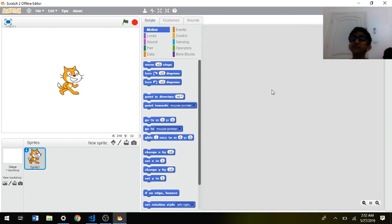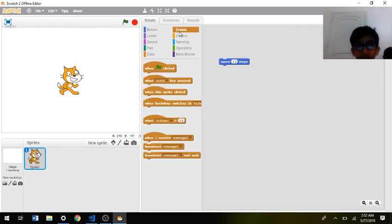Today I'm going to show you a new website that I know called Scratch. Scratch is pretty much a programming website. I have it downloaded, so let's try a little bit of code.